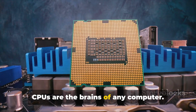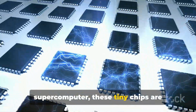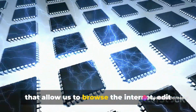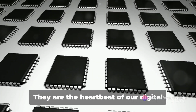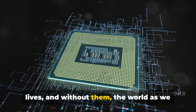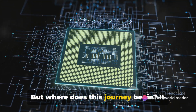CPUs are the brains of any computer. Whether it's a smartphone, a laptop, or a supercomputer, these tiny chips are responsible for executing the instructions that allow us to browse the internet, edit photos, run simulations, and so much more. They are the heartbeat of our digital lives, and without them, the world as we know it would come to a standstill. But where does this journey begin?